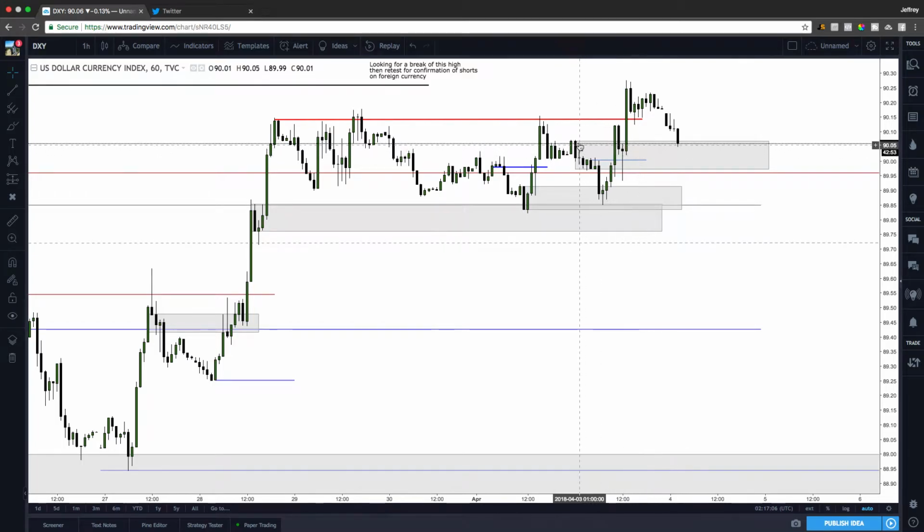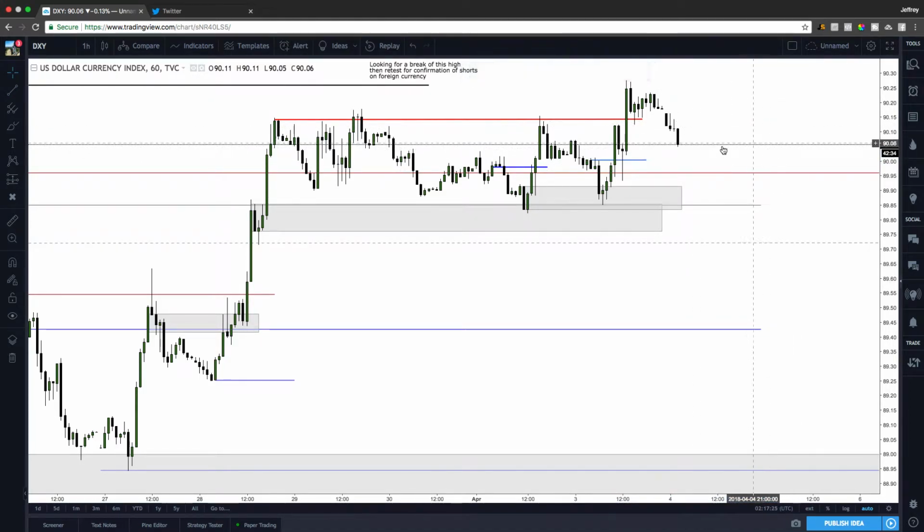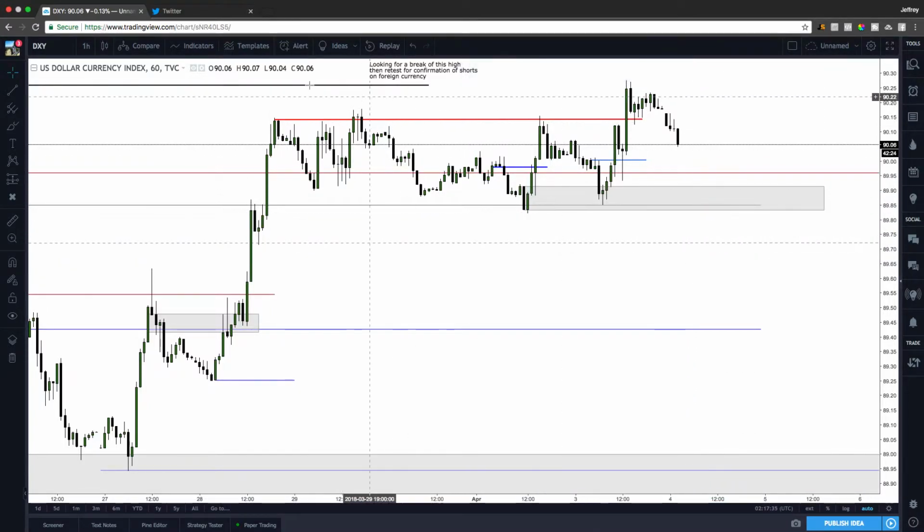Okay, so I'm just looking for really a break below this gray box here, just to confirm that this is the high and it now wants to go lower. Ideally though, you know what? I'd rather not see this box break. I'd rather see this low right here break. So let's take a look at this box. I'd like to see a breakthrough here.